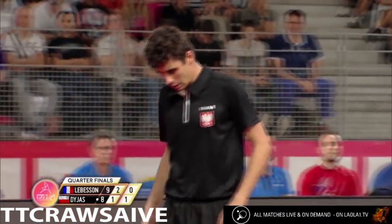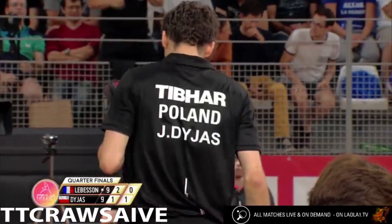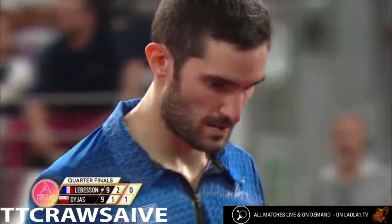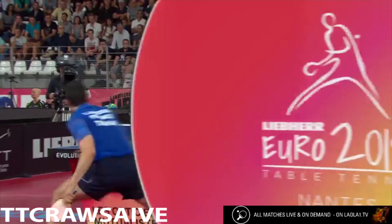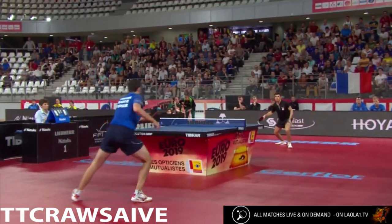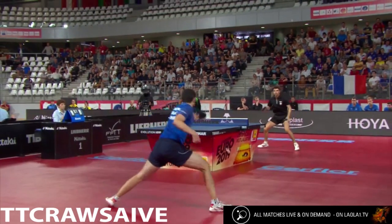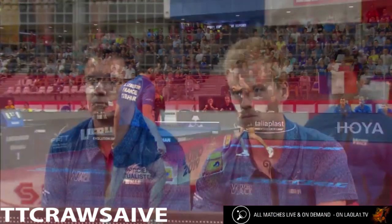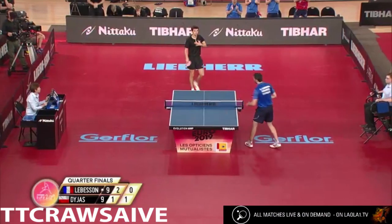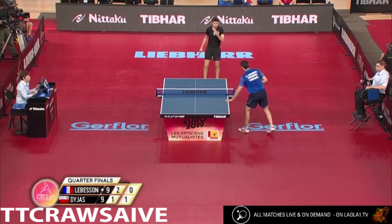Well done, DYJAS. He kept balanced, kept low. He got himself into a good position from a bad position. Right there, he's stretching a little bit. LEBESSON was a bit passive with the backhand. DYJAS eats it up. LEBESSON had a slightly stronger backhand. He's made that point easier, but can't have everything.